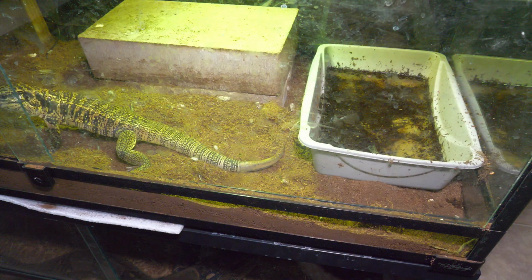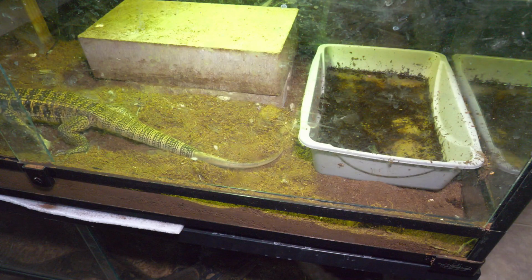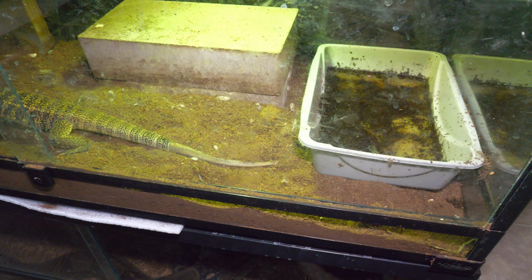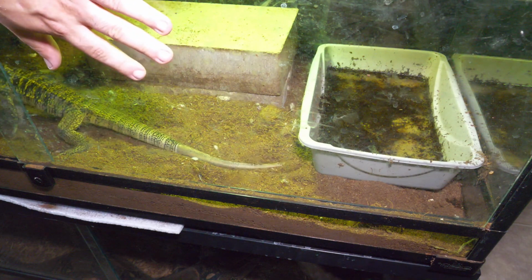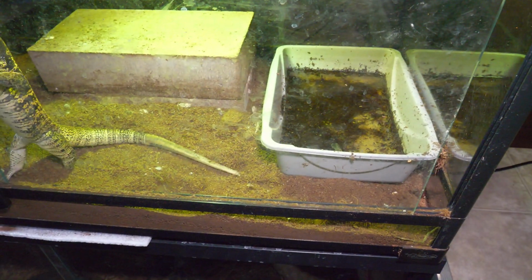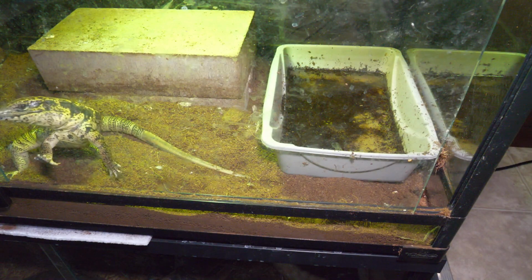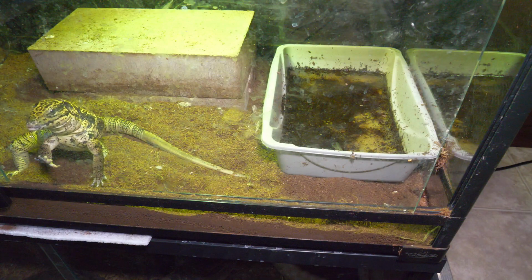Now, you may have noticed no calcium, no multivitamin on these. I did it last time I fed the beef, but they've eaten beef before. This is his first time eating turkey, so I want them to get the full flavor. Now, what we're going to do is only open the tank a little bit to feed him, because he's known to jump out of the tank and go crazy and try to eat my feet, and we're going to want to prevent that.